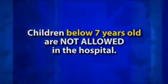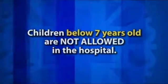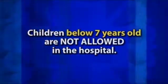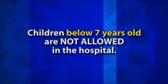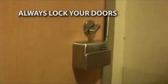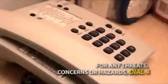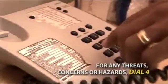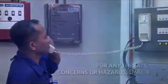Children below 7 years old are discouraged from going to restricted or isolated areas like the ICU, NICU, nursing stations 6A and 14A. Patients and those assisting them are reminded to always lock the doors of their room. For possible threats, hazards, or concerns, please approach any medical city personnel or dial local 4 from the phone in your room. You may report any incident to this emergency number. Do not entertain any prank calls.